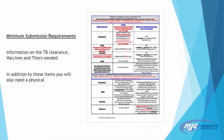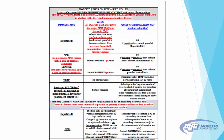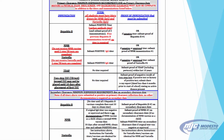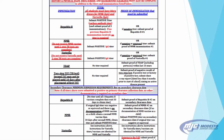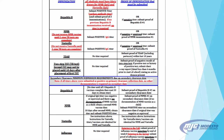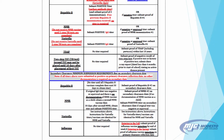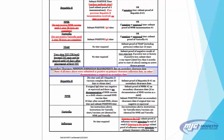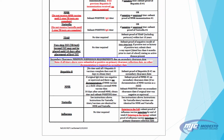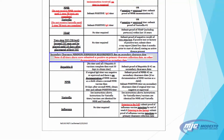This is your minimum submission requirements document, and it gives you details on the TB clearance, vaccines, and titers that are needed for your primary health clearance, which is called the golden ticket. It also gives you information needed for your secondary clearance date. The secondary clearance information is only needed for anyone who has in-progress items at the primary clearance date. Pay attention to the details of this document as it gives you the specific timeframes that some of these items can be obtained by, and also the specific names of the items if you obtain any of these through a provider outside of the Health Services Office.